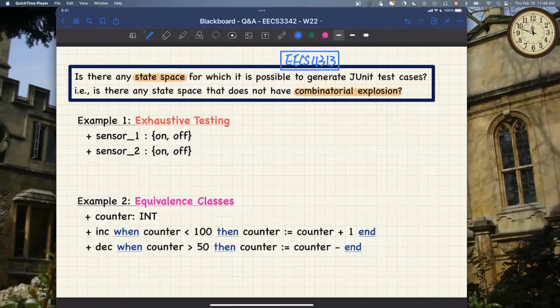But I think in that course, you will actually learn more about, given that we got a combinatorial explosion from the state space, how can we still test our code in a very effective way to really cover as many scenarios as possible. There will be some strategies you will learn in that course. I will just mention one of them over here, just to give you some idea. It's kind of beyond the scope for this course, but just to draw a connection.